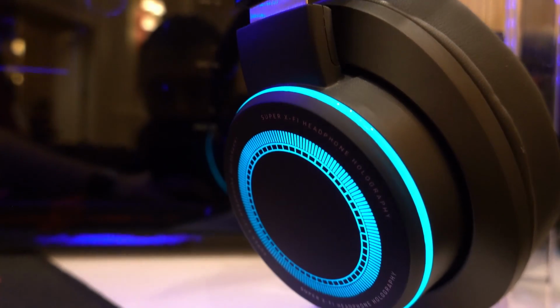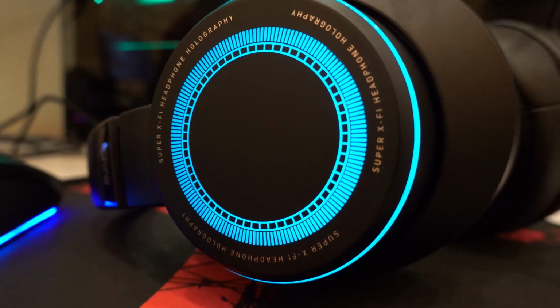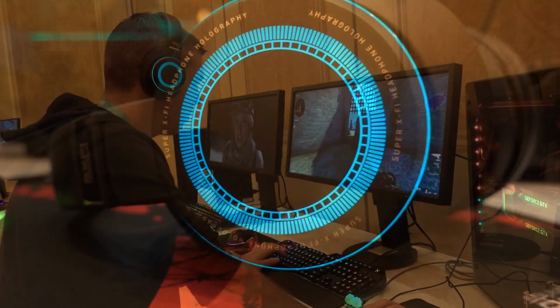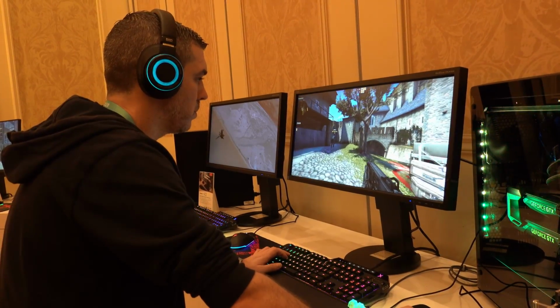But in terms of obviously everything outside of that, it has the SXFI technology in there, so you're going to get that really immersive gaming feeling, and maybe it might even make you a little bit of a better gamer, because you're going to be able to hear footsteps pretty much in the right direction as to where you expect it to, due to that virtual 7.1 surround.